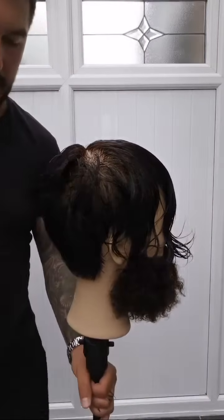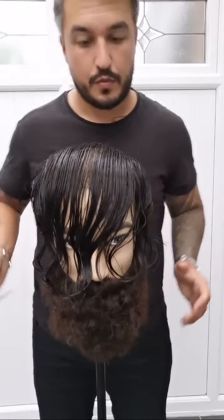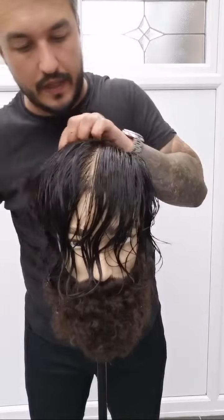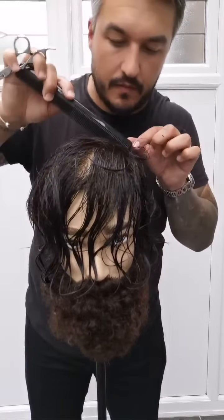Okay? Now I'm going to work straight on now. You start to see the sections working now. So that was the section just before the crown. And that is what I'm doing. I'm working from the crown all the way to the front. And say half inch wide sections, okay?